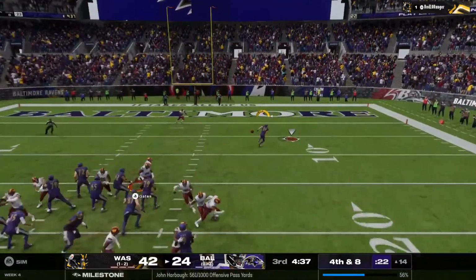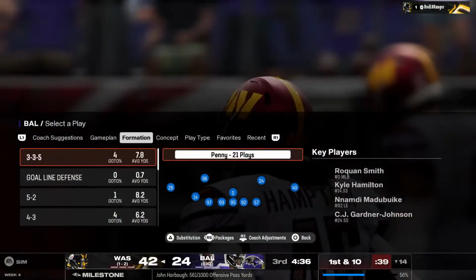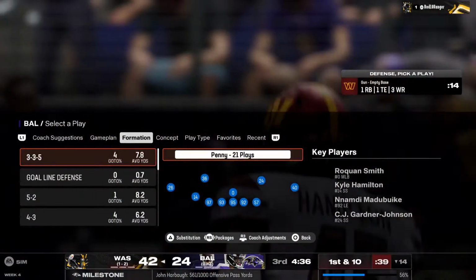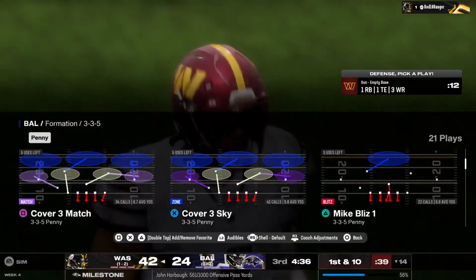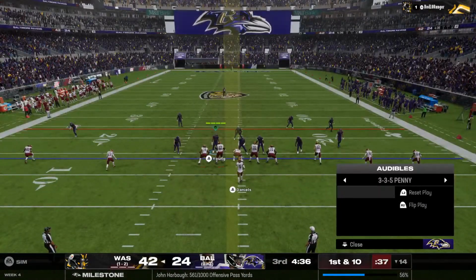And now it's a flip back to the kicker. It's a fake. And that is a duck. It's incomplete. What in the name of Gary Premier is that? They let the kicker try to throw it. It doesn't work out. It's a turnover on downs.